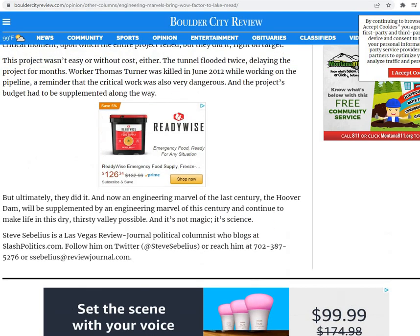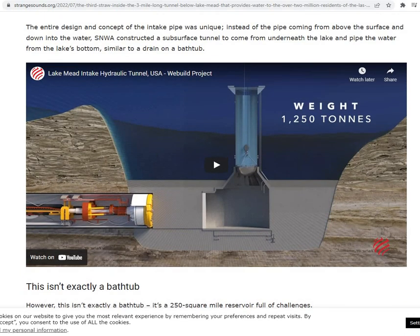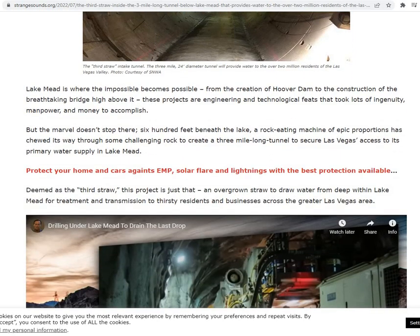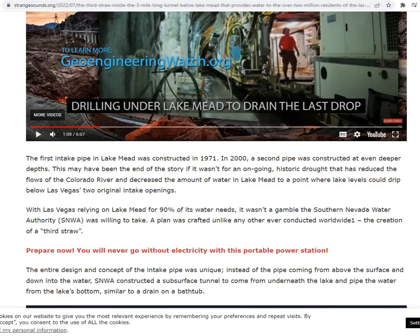Well, that is until the last drop of water runs dry. $817 million to secure how many years of water? A couple, it sounds like. It doesn't really sound like there's a whole lot left at the bottom of this reservoir, but this is an engineering marvel. That's true. It did get a lot of awards.